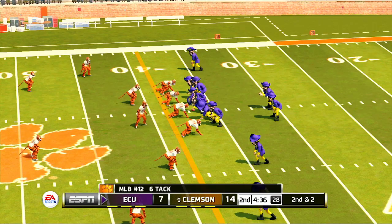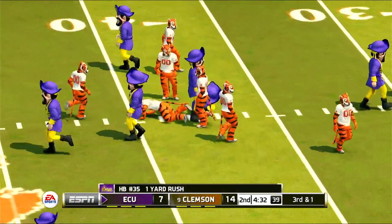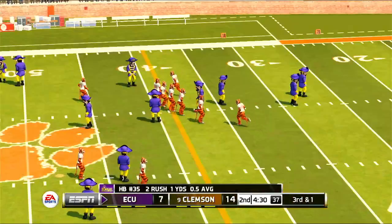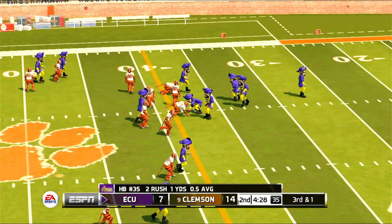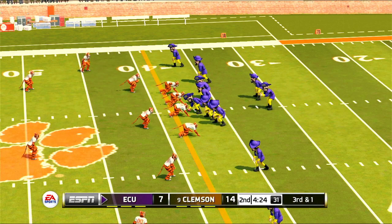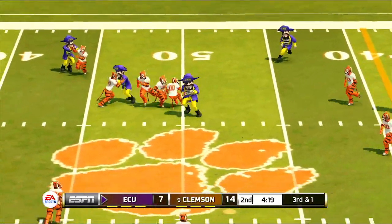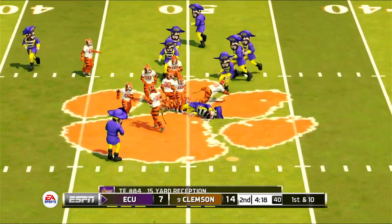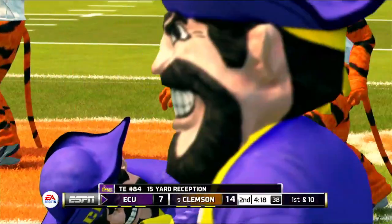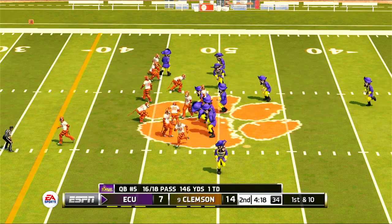And down he goes, around the 37-yard line. Man left. Keeps his eye on it, makes the catch. He's taken down around the 48-yard line. That's good for a gain of 15 yards. That makes it first and 10.